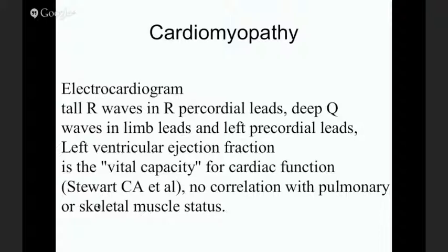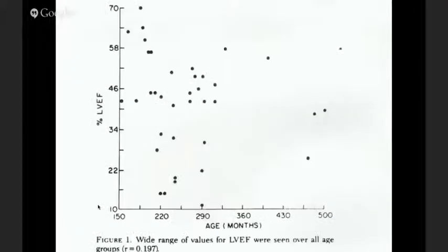They have EKG abnormalities that resemble myocardial infarction, but it's normal for them. And their ejection fractions are all over the place. Now, this was a study from Rancho Los Amigos some years ago, and it shows that for the left ventricular ejection fraction, there's no relationship between that and age. So you can be in your 40s with a good ejection fraction, or you can be literally 10 years old and have a 20% ejection fraction.